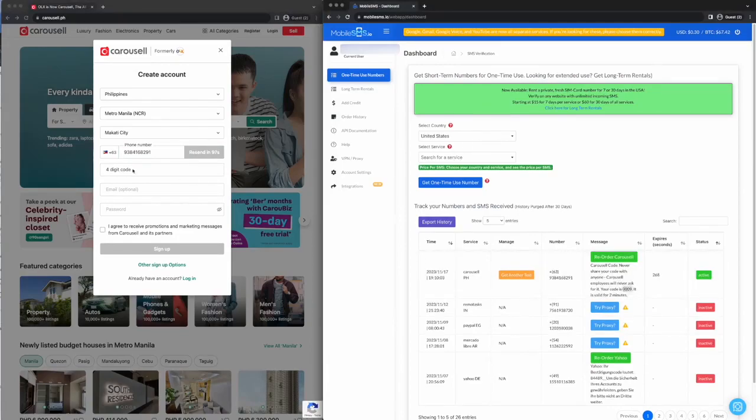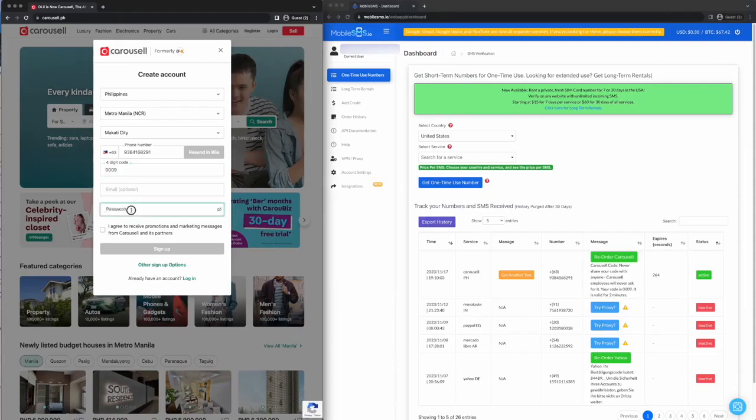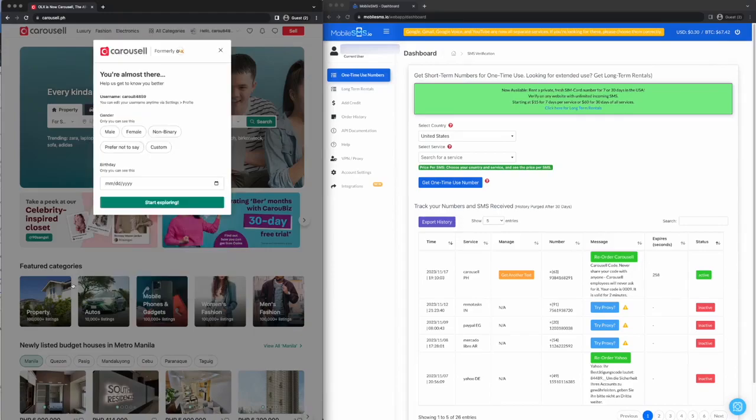At this point, Carousell sent us a verification code. We will retrieve this from MobileSMS.io and use it to complete our sign-up. It's that easy. You can now start using Carousell.